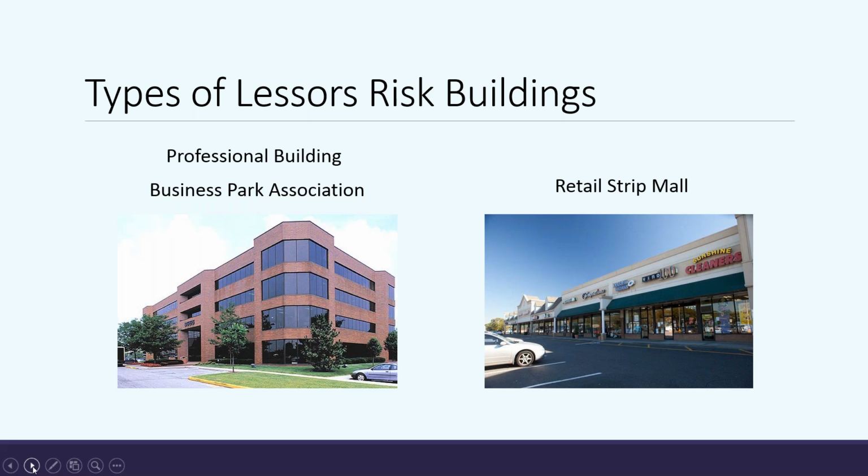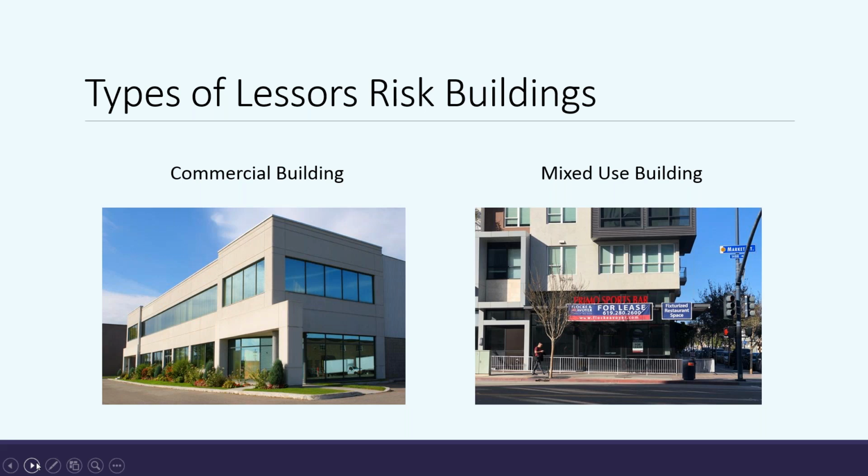And then on your right is a retail strip mall. Again, this is just one example, and you can see there's a lot of small unit tenants in there. Other strip malls will have large tenants in there, maybe a series of small ones and then a big, large one. But you're going to have a wide variety of different types of exposures, from restaurants to retail to gyms, so you have to pay attention to who the tenants are.